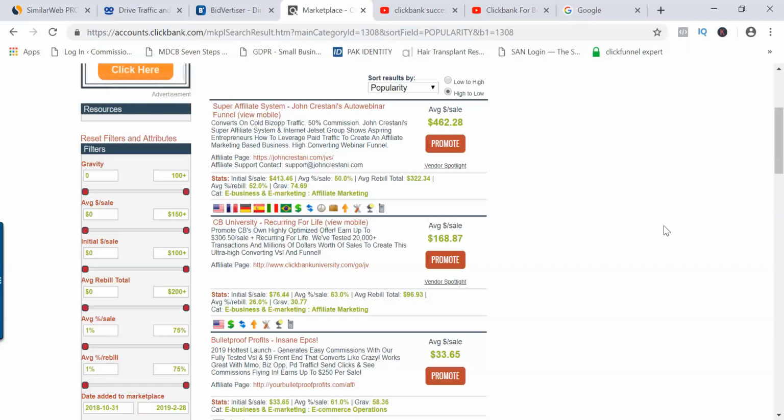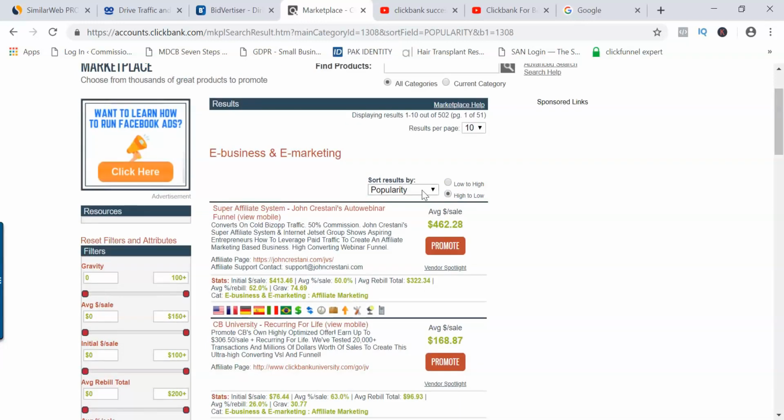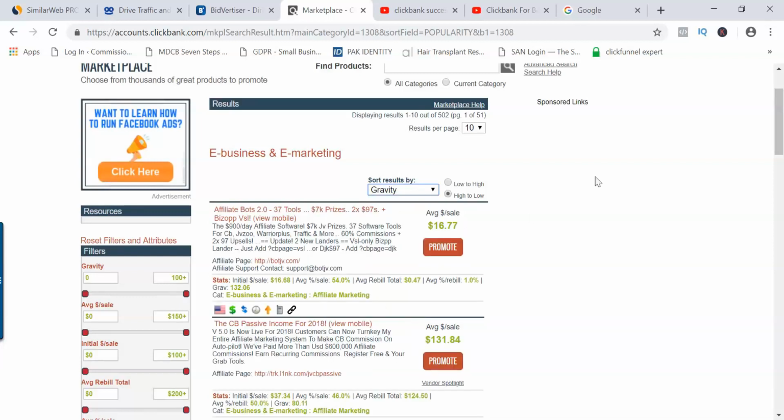You know why people don't make money? Because they haven't gone through the analysis. You need to go through the analysis of the product. Let me explain what I mean by that. You don't just look at the commission. First of all, you want to sort this by gravity. Very, very important. You want to see something which is above 20.